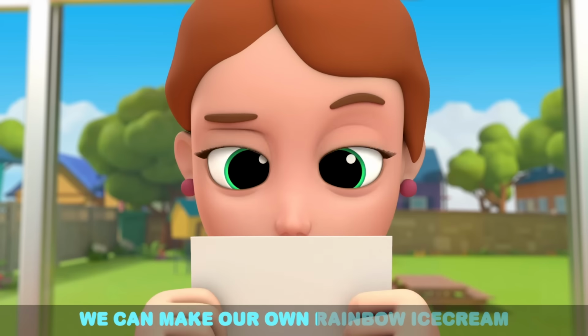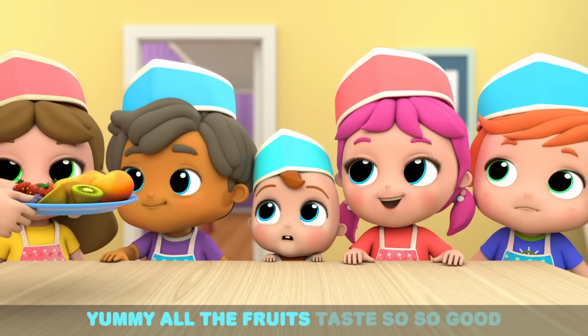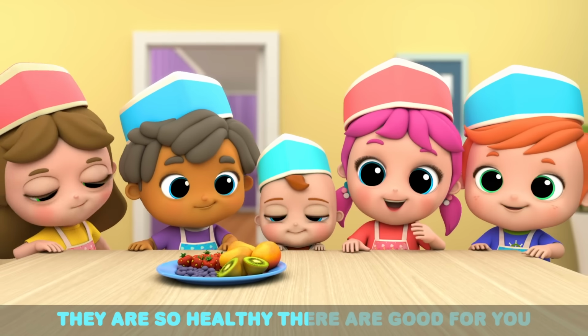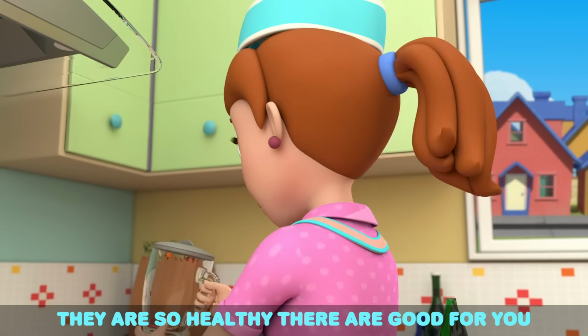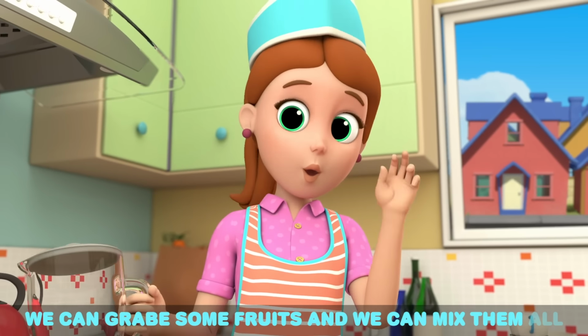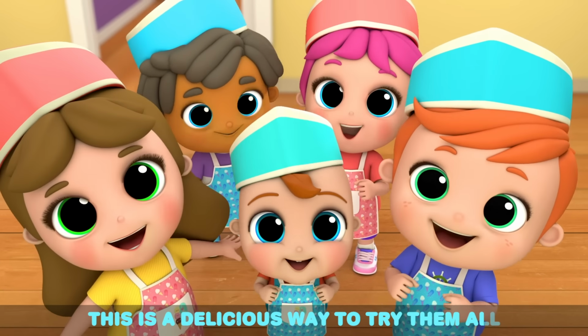We can make our own rainbow ice cream. Yummy, all the fruits taste so, so good. They are so healthy, they're good for you. We can grab some fruit and we can mix them. Oh, this is a delicious way to try them all.